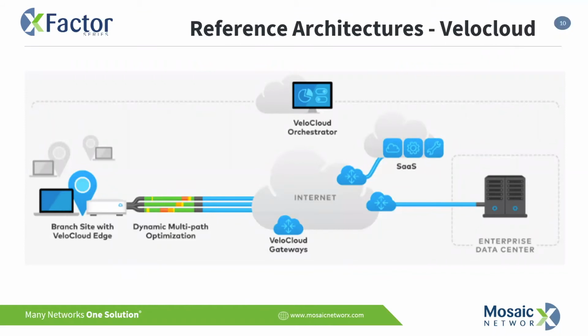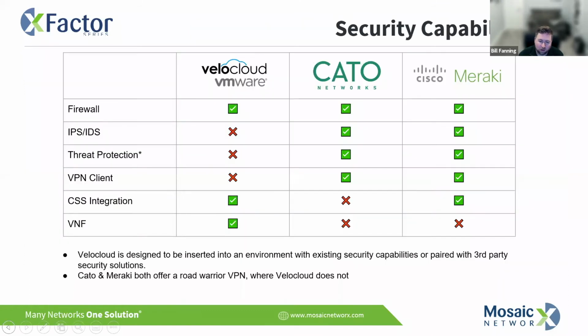Bill, do you want to walk us through some of the reference architectures with VeloCloud? Yeah, so here we have VeloCloud's basic architecture. There's a couple things to take away from this slide. At the top of the diagram there's the VeloCloud orchestrator. That's where all the policy and configuration and all the management of the overall WAN takes place.